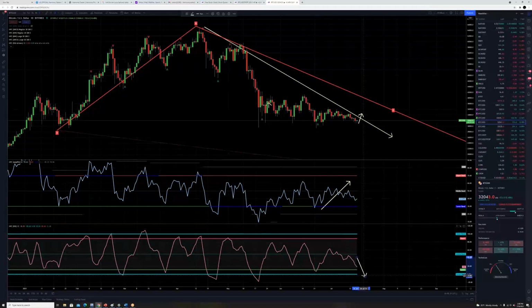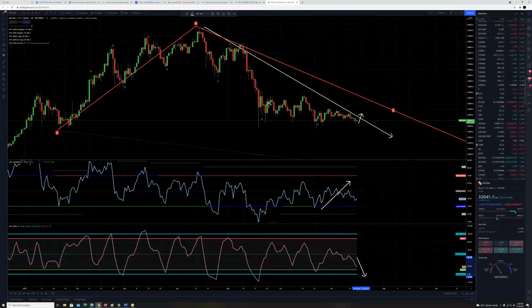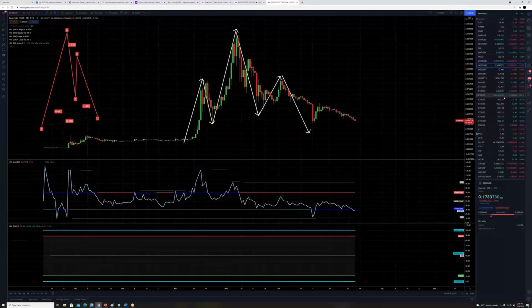Once you hit that final test, I'll look at our next set of levels. But again, this is an ugly situation where Bitcoin is not in a spot where we can expect this thing to be reacting off of any level anytime soon. It needs more time. And I will draw your attention to the really the poster child of this meltdown, which is Dogecoin.